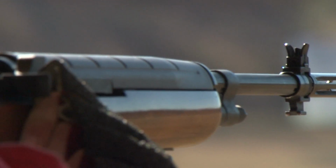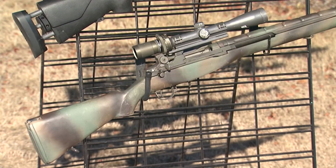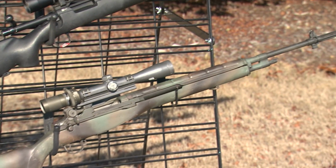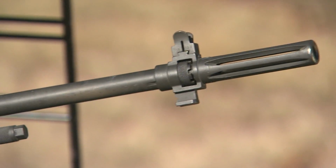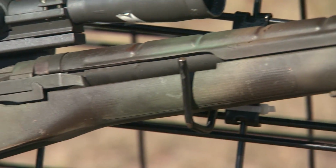First came the M21, a modified M14, though it was initially called the XM21 while in development. Operators in the tropical climate of Vietnam discovered a big problem.